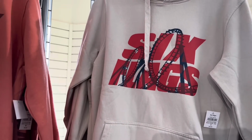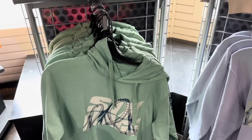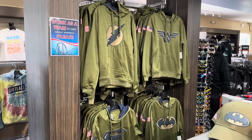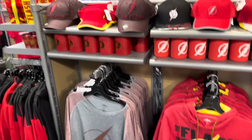I do like the Six Flags hoodies. That's a cool look. A couple different colors. Yeah, this one kind of caught my eye. $49.99, so the Batman's a little higher. Nice. Some Army DC hoodies. Man, it's nice and warm in here. Like I could camp out here the rest of the day.